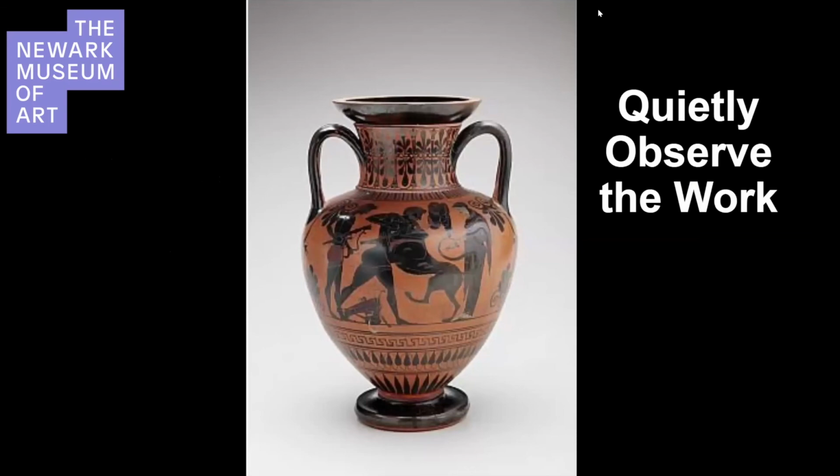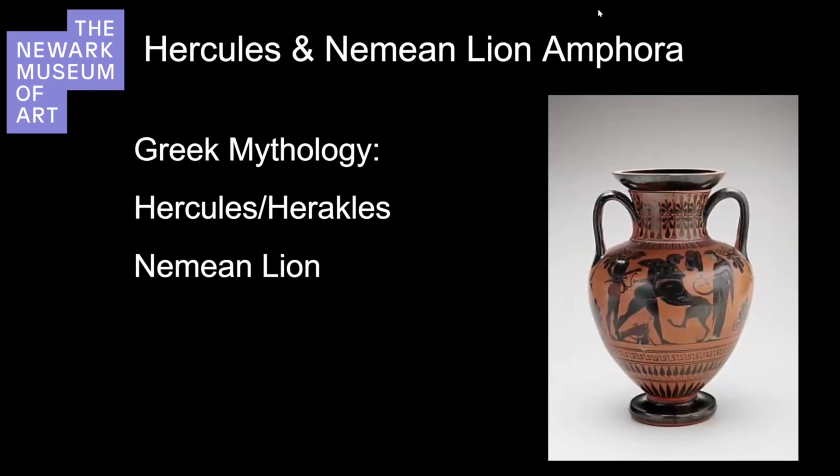Now, take some time to quietly observe the work. Think not only about what you see, but how it makes you feel and what it makes you think of. The scene on this amphora is a mythological one.